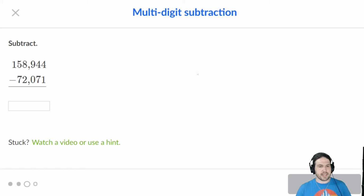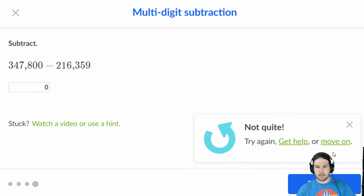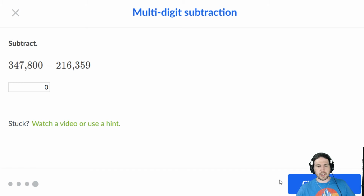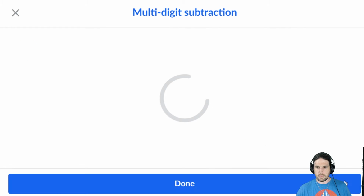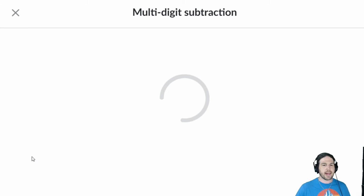Now, what I'm going to do is the same thing my students do at this point. We are actually going to go ahead and put in incorrect answers and skip to the end. And we're just going to hit the try again button. Now, notice that it's added this little red thing here saying that we're struggling on it. And as a teacher, I would be able to see that. And I really love that feature of Khan Academy. Anyway, let's try that again.